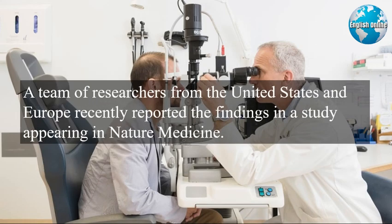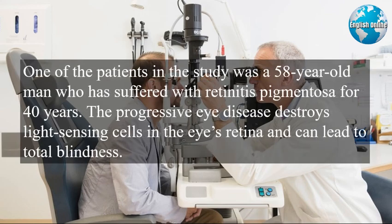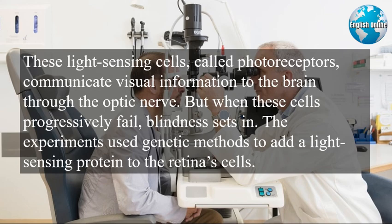A team of researchers from the United States and Europe recently reported the findings in a study appearing in Nature Medicine. One of the patients in the study was a 58-year-old man who has suffered with retinitis pigmentosa for 40 years. The progressive eye disease destroys light-sensing cells in the eye's retina and can lead to total blindness. These light-sensing cells, called photoreceptors, communicate visual information to the brain through the optic nerve. But when these cells progressively fail, blindness sets in.